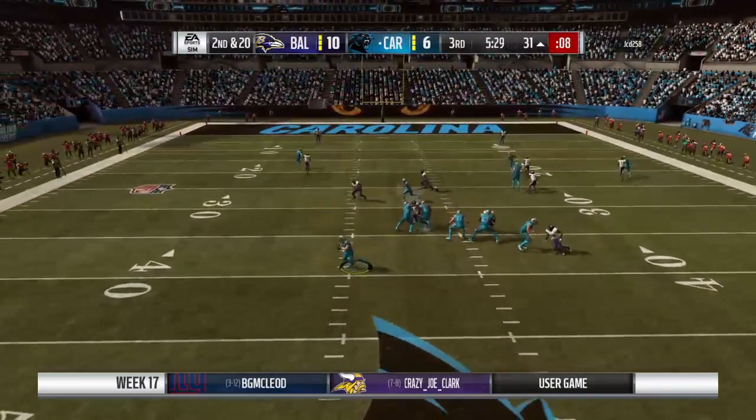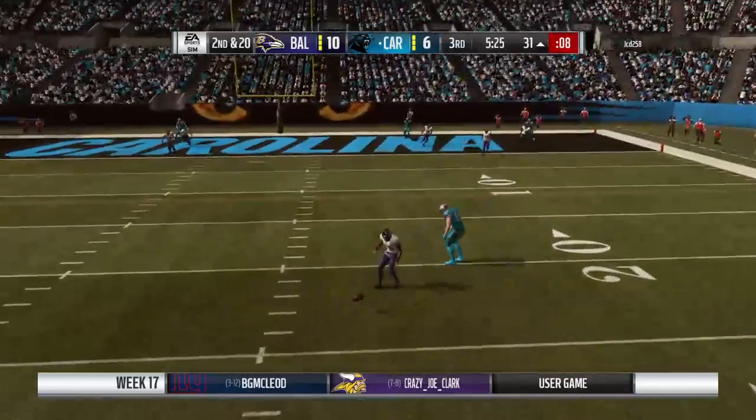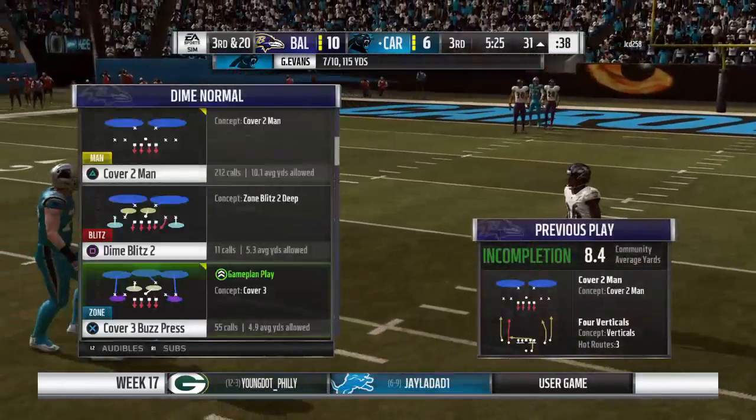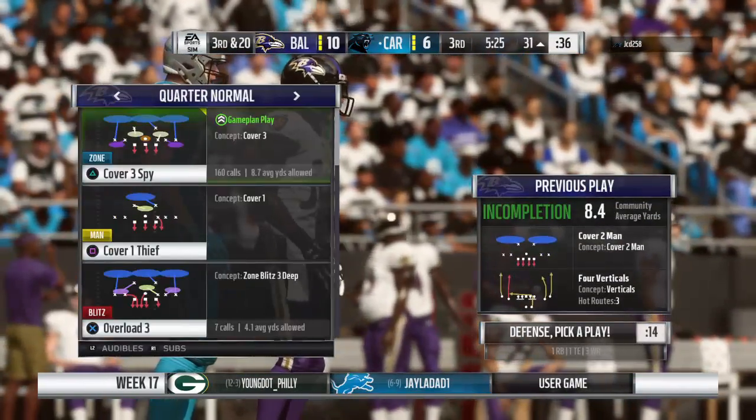Evans now to throw on second down. Steps away to his left. Incomplete, almost intercepted. They haven't picked him off yet. Would have been a great time for the first, but instead it's third down.